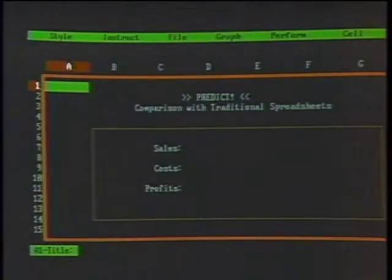Sure, absolutely. Let me just bring up Predict here. The best way to show it is to give a comparison between the way people use spreadsheets and the way you would use Predict in a similar situation. If I can just restore a little sheet here. This is the most simple business model you could have: sales, costs, and then profits. And what I can do is go down here and show you what a spreadsheet user might do.